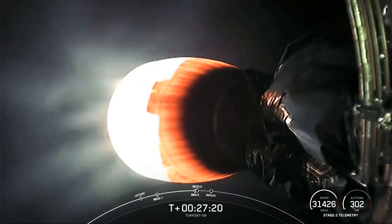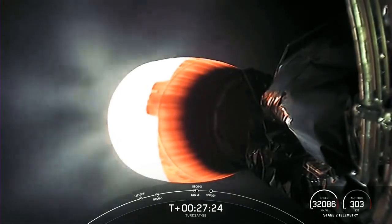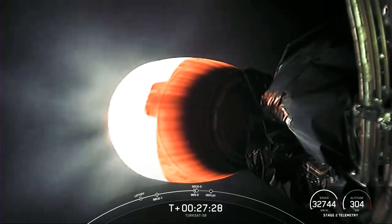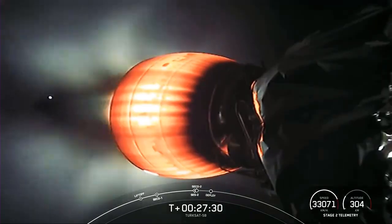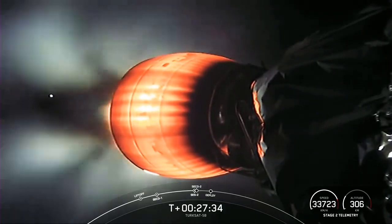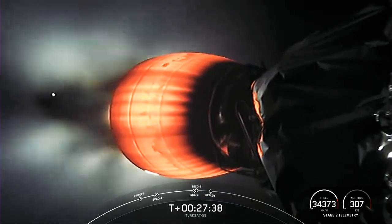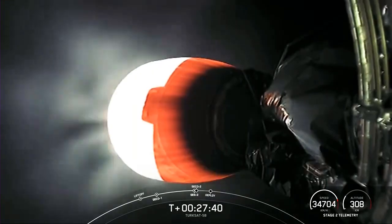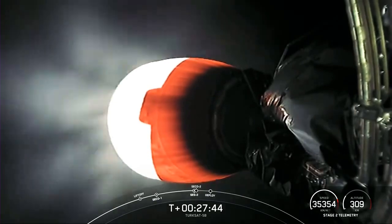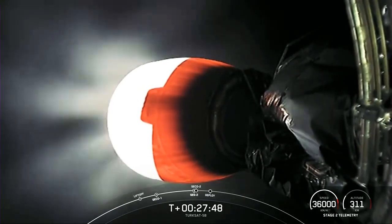Now, as you can see, during this burn, we're going to add about 2,700 meters per second, almost 6,000 miles per hour, to the speed of the Falcon 9 second stage. And that's going to take us well in excess of the standard geo orbit of 35,000 kilometers. We're hearing tank pressure is looking good. Engine performance looks nominal.